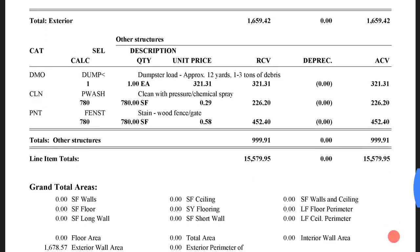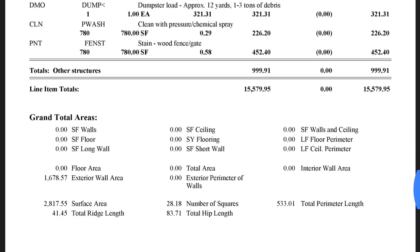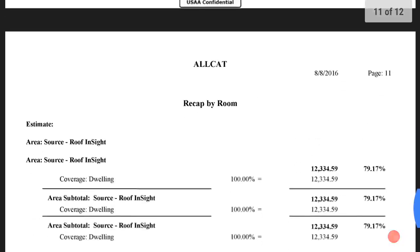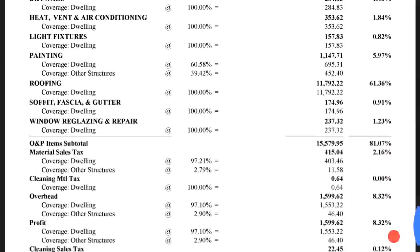The dumpster, he didn't give us the 20 yards, but he gave us the 12 yards, which is different from the pickup truck load, right? Clean and pressure clean the fence, stain. Did he give us the sand and did he give us the heavy pressure clean? No, but he took it up. Those items weren't there to begin with. So now we go all the way down. Let's get a summary on this. Let's get a grand total, and there you have it.